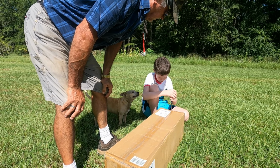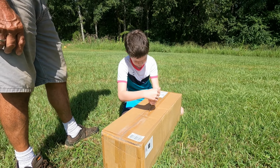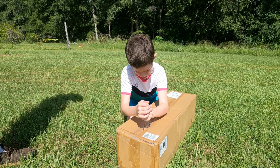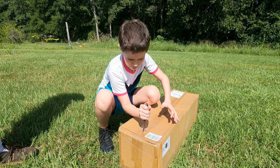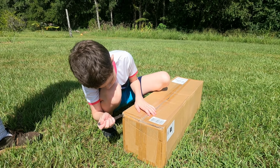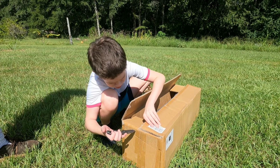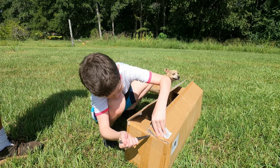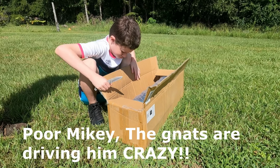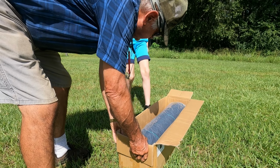Don't get deep now, you'll cut the plastic. Push the knife away from you, son. Always. Flip the knife over, baby. There you go. That's a big roll of plastic, huh? Okay, help me roll it over.